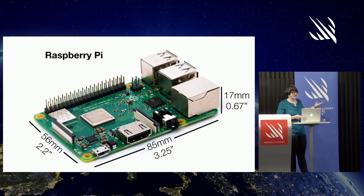A Raspberry Pi, pictured here, is much smaller in real life, which is why there are measurements there. It's not that big. It's a very small computer which runs Linux, and there are many different distributions and versions of Linux you can put on it. The officially supported, recommended one is Raspbian, which is the one I use. I haven't really ventured out and tried other ones, but there are other ones.